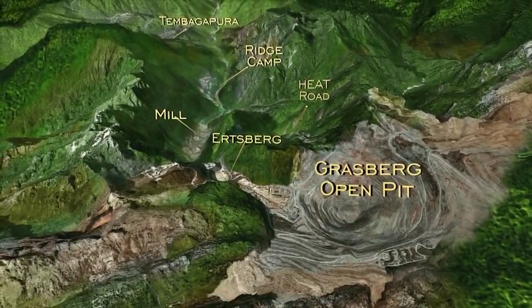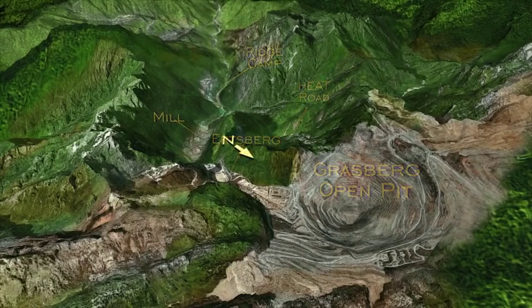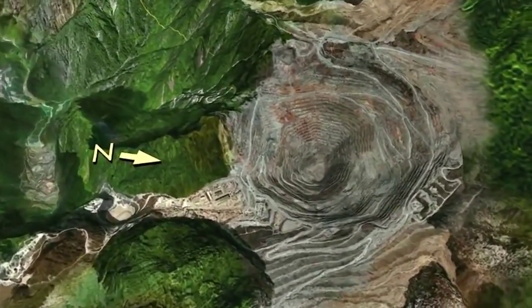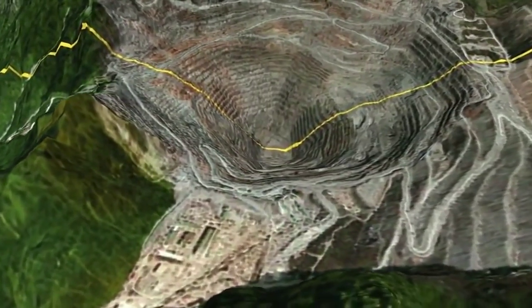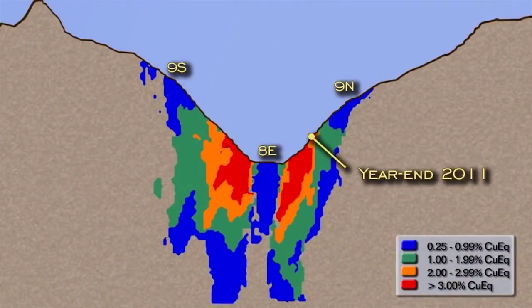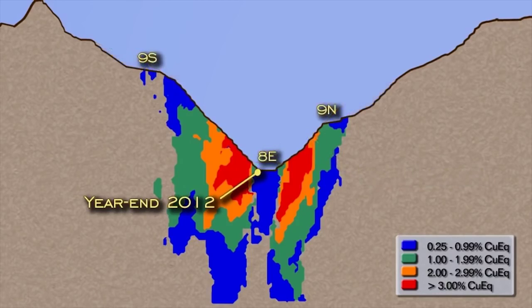At the top of the project area lies Contract of Work Area A, the heart of which is the Grasberg Minerals District. It is well known as one of the world's greatest ore zones, containing one of the world's largest single reserves of both copper and gold. Mining at Grasberg began in 1990, and production has steadily increased through the years. Here's a look at how Grasberg will be mined through the end of the open pit life in 2016.